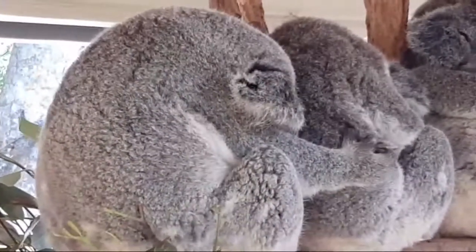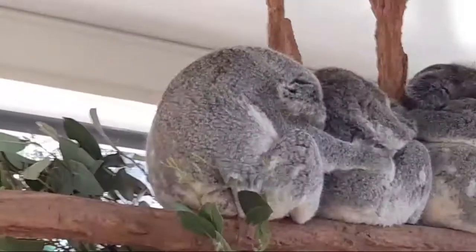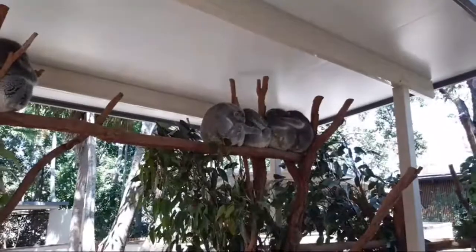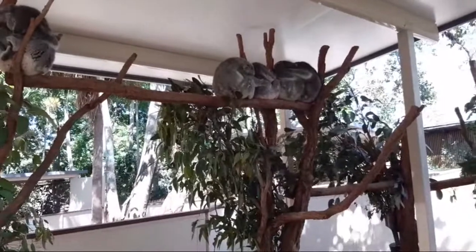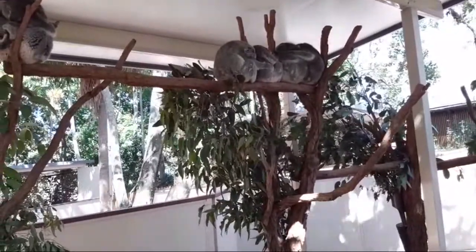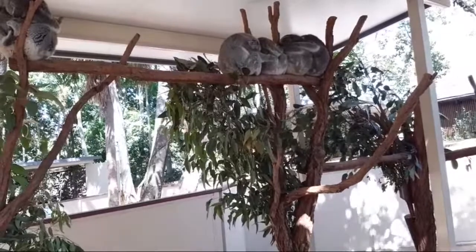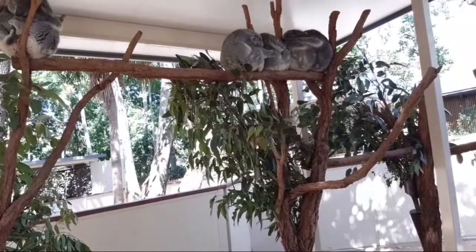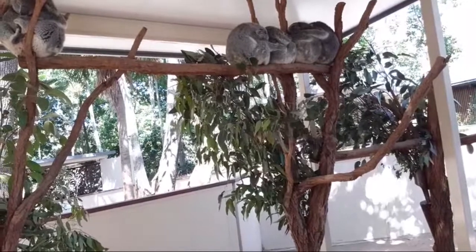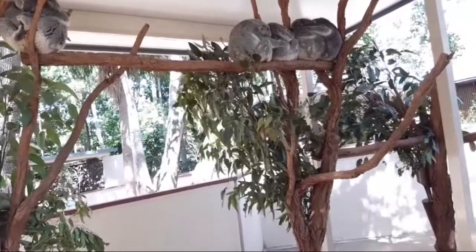Hey, look at this cuddling. They are so nice cuddling together. Yay. Cuddling together, like my Hara. Thank you for really being there. The beautiful koala.